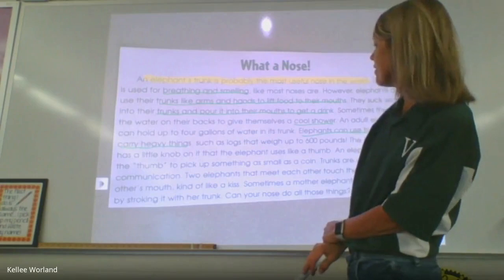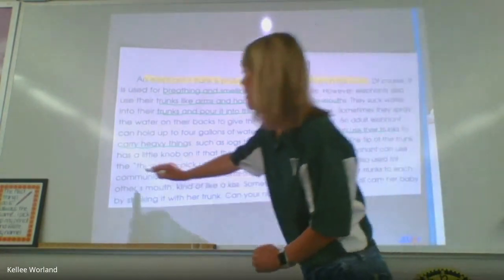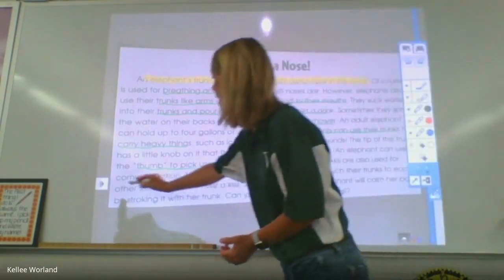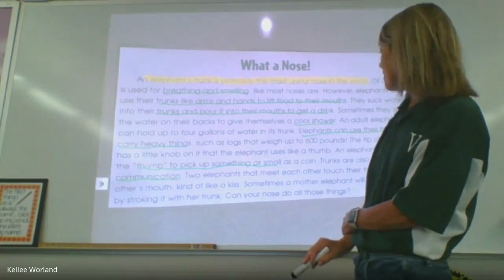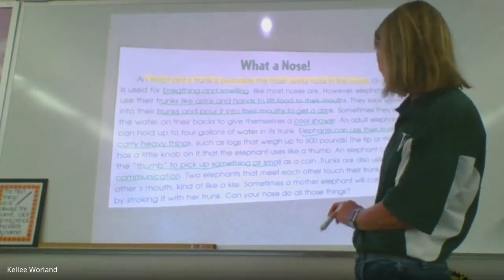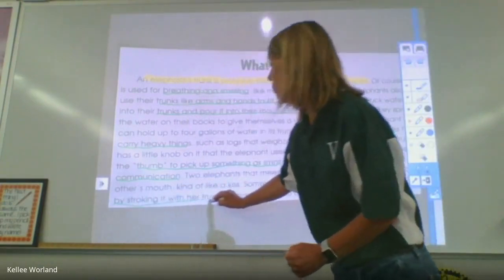The tip of the trunk has a little knob on it that the elephant uses like a thumb. An elephant can use the thumb to pick up something small as a coin. Okay, that's right. They use that thumb to pick up something small. Trunks are also used for communication. That's another detail. They use it for communication. Two elephants that meet each other touch their trunks to each other's mouths, kind of like a kiss. Sometimes a mother elephant will calm her baby by stroking it with her trunk. Okay, they also use it to calm the baby by stroking it with their trunk.